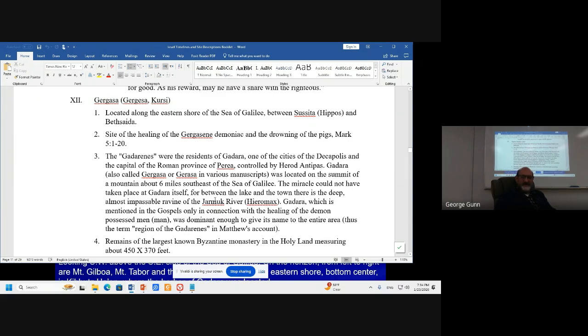The Gadarenes were residents of Gadara, one of the cities of the Decapolis, and the capital of the Roman province of Perea, which was controlled by Herod Antipas. Gadara, also called Gergasa, Gerasa in various manuscripts, was located on the summit of a mountain 6 miles southeast of the Sea of Galilee, and the miracle could not have taken place at Gadara itself, for between the lake and the town, there is a deep, almost impassable ravine of the Yarmouk River.